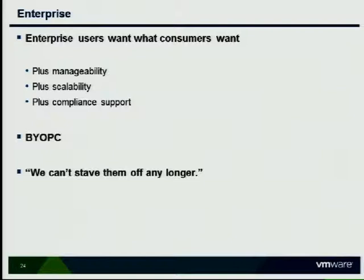So when we look at the enterprise customer, there's both the hypothetical one that we sort of envision, but there's also the folks that we go out and talk to. It turns out that, without exception, the enterprise users want all the things that the consumers want. But they want manageability, they want scalability, they want compliance support in any kind of regulated environment. And there's a growing movement to BYOPC, to bring your own PC to work. Increasing numbers of companies are doing this. But what we're finding is BYOPC really means bring your own Mac, because every customer that we've talked to that has a BYOPC program actually then encounters this huge demand for support of Macs in their enterprise environment.